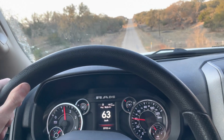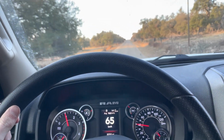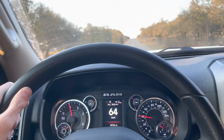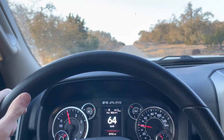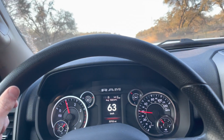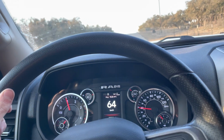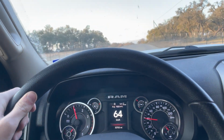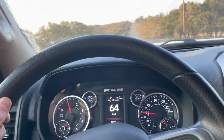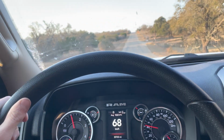Now, as far as how the power feels between driving this truck and the 4th gen 2500, it's a pretty big difference, honestly. Now, the 4th gen was tuned, it had some tuning done, and I think it added like 70 horsepower to it. So that truck had lots of power. I mean, that truck, if you put your foot down, it didn't matter how fast you were going, that truck would just take off. You could be going 80, 85 down the interstate, and you put your foot down and that truck goes. The truck had an endless amount of power.